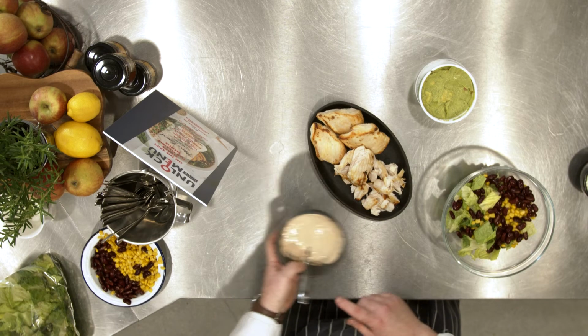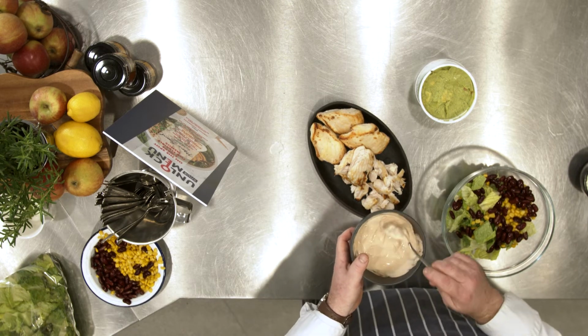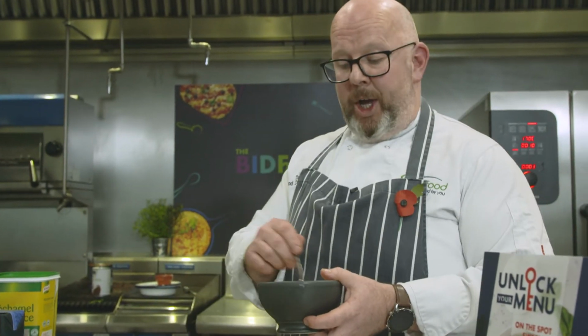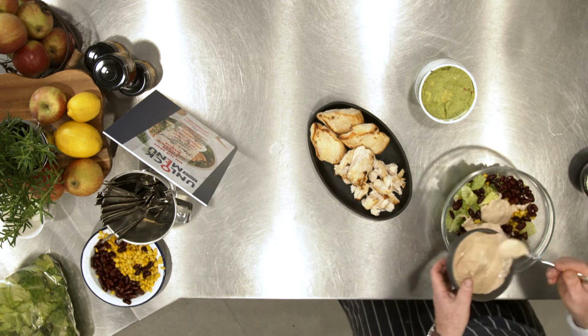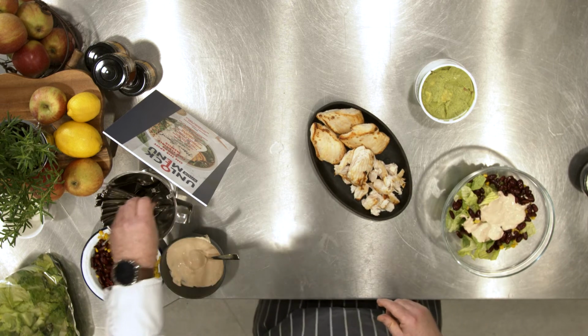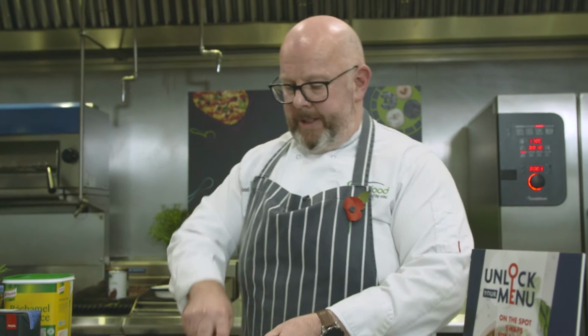And then I've also made a quick dressing. So it's 50% mayonnaise, 50% Greek yogurt, a little bit of chipotle in there as well, and a tiny little bit of water just to thin it out. So we're just going to pop that in there. A bit more for fun. Give it a quick mix.